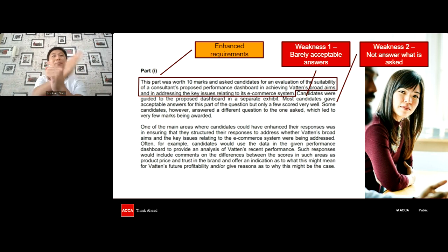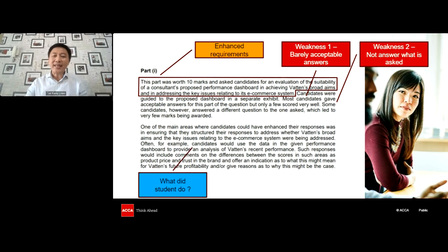It is about comparing, weighing the good and the bad at the same time. That's called evaluation. You shall see some of the recommendations on the keywords, the magic words from the examiner report that you should learn. Let's take a look at what the students end up doing. The question is asking you to evaluate the suitability of the dashboard, addressing and reflecting the broad aim. But what did the students say?